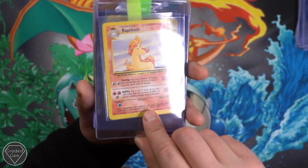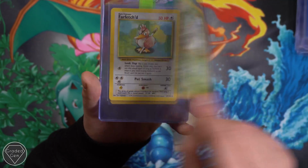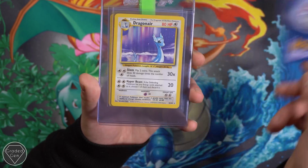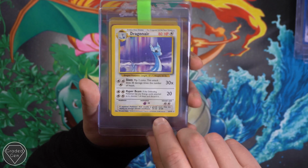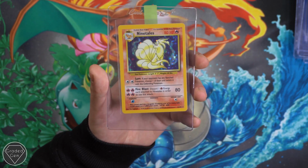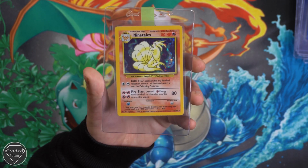Rapidash looking elegant, I must say. Pidgeot flying up into the sky. Beedrill from base. Farfetch'd with his little leek. Pidgeotto. Then we have Mewtwo from base. Dragonair, one of my favourite artworks from base, I think. I think it's a stunning artwork, to be honest. Charmeleon and Charmander. And one last card now from James. It is the Ninetales. James, thank you very much for submitting these wonderful cards.